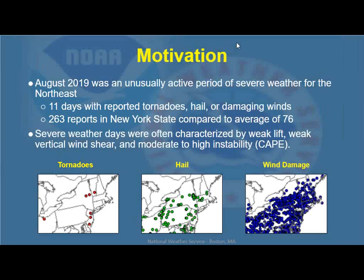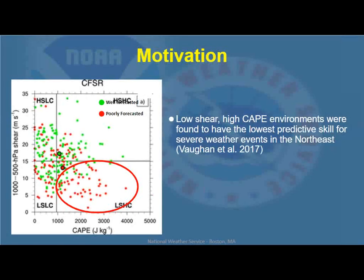And there was a study done by Vaughn and co-authors back in 2017. Basically what they did was they looked at how well predictable certain thunderstorm environments are, and that's the little graphic that you see on the far left. The acronyms there, HSLC, stands for high shear and low CAPE. HSHC is high shear and high CAPE.